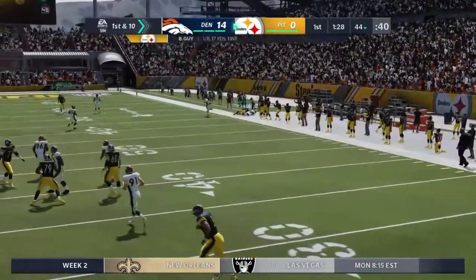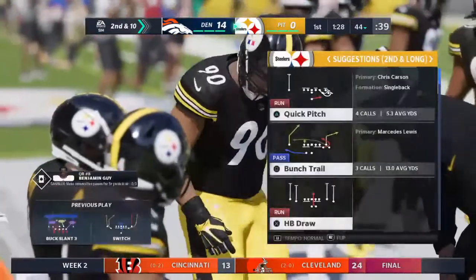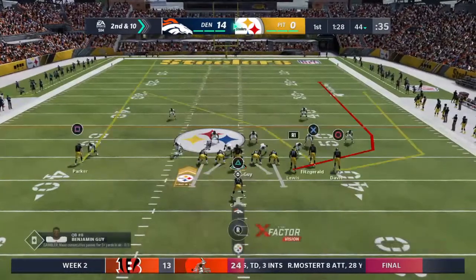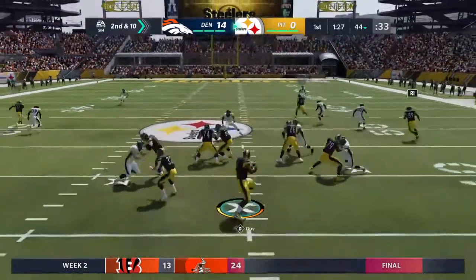And that is caught on the right sideline, but out of bounds, says the line judge. Incomplete. The throw took him a little too far. It's second down. After the incomplete pass, here now is 2nd and 10.